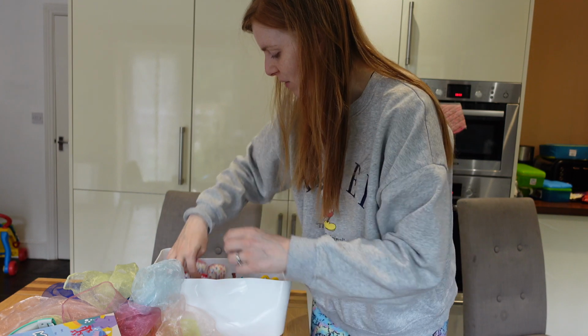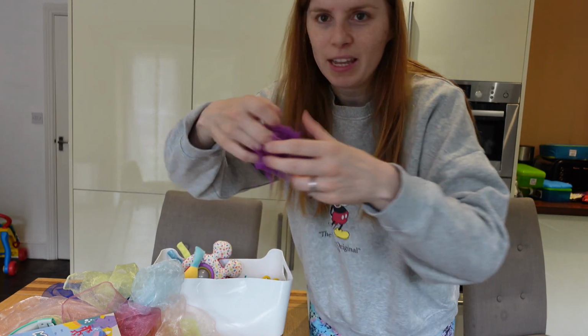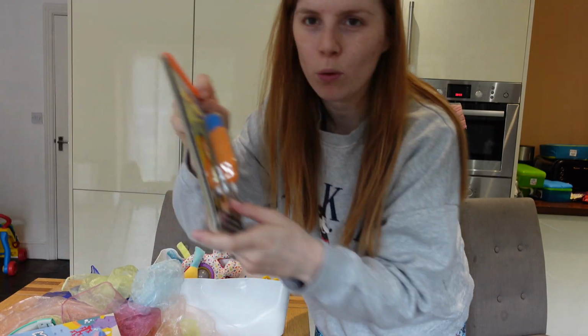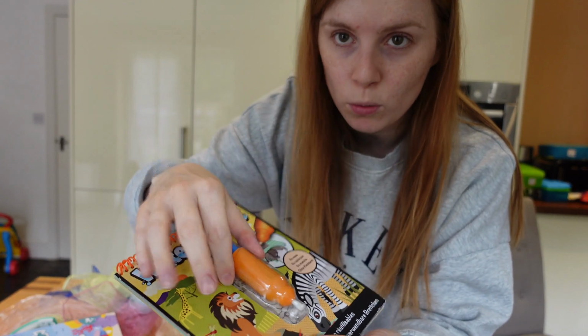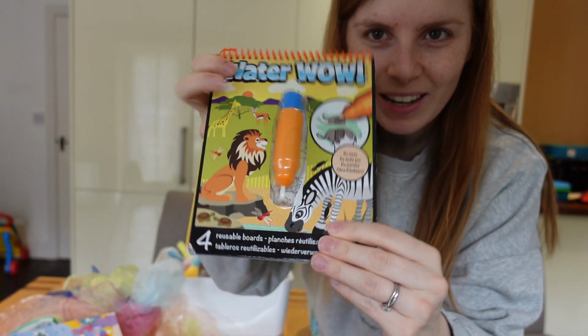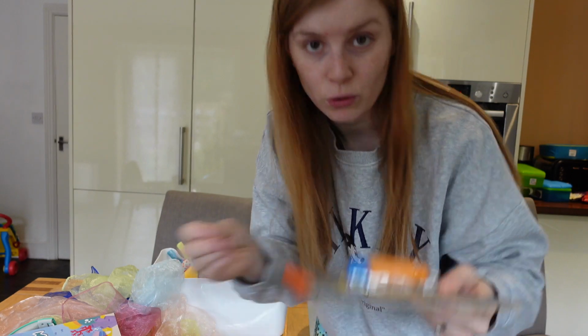And then we also have for him a googly, rubbery worm thingy. And then I have this water paint book. So this little pen here is filled with water, and then he can just paint, and as you can see, it changes colour there. Then you can let it dry and reuse it, which is really good.